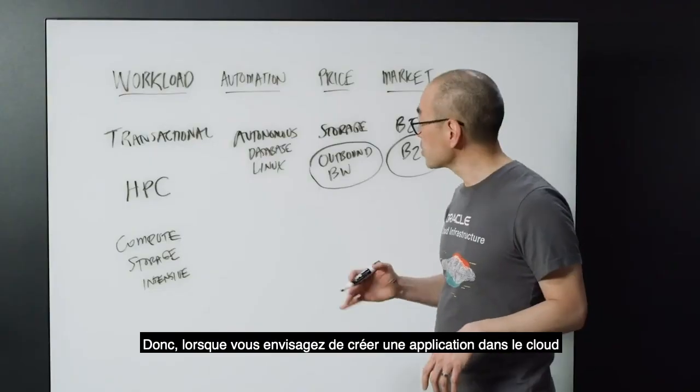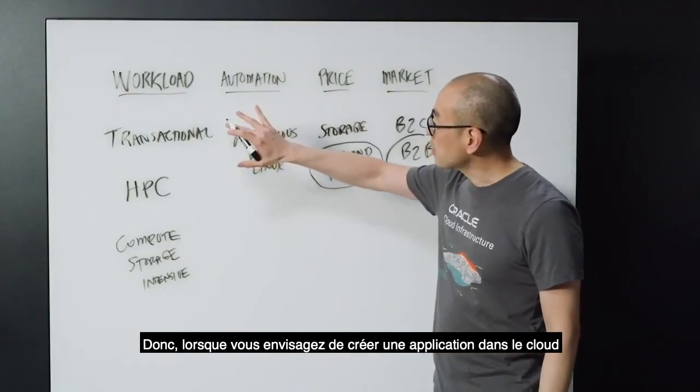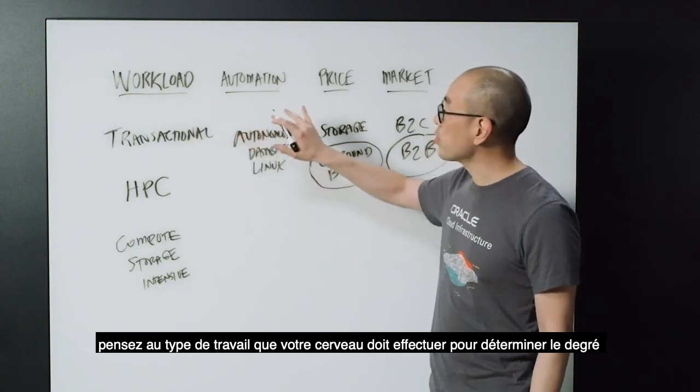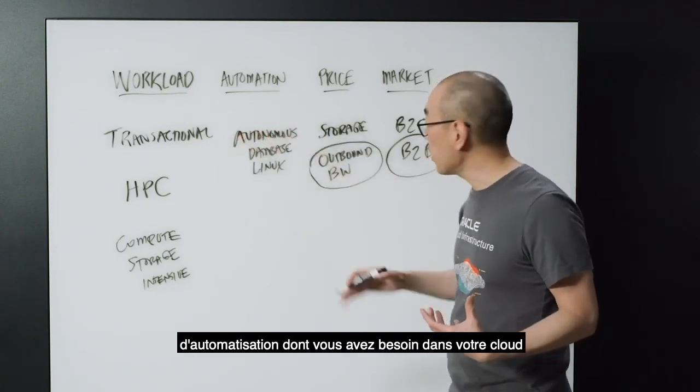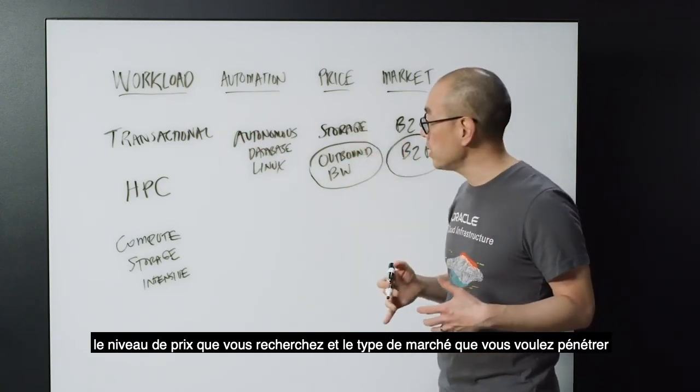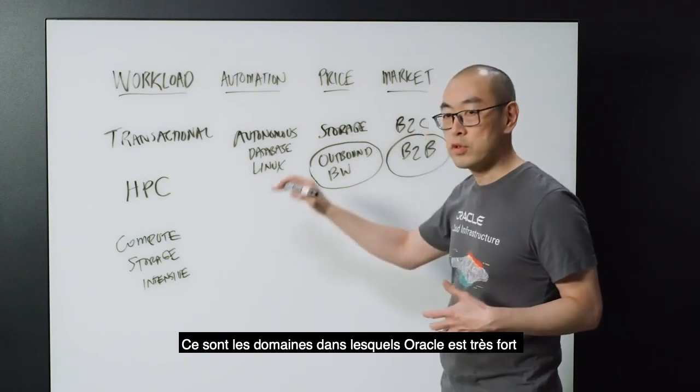So with that, when you're thinking about building an application in the cloud, think about the kind of workload you're bringing in, how much automation you require out of your cloud, what kind of price point you're looking for, and what kind of market you're trying to penetrate. These are the areas where Oracle is very strong.